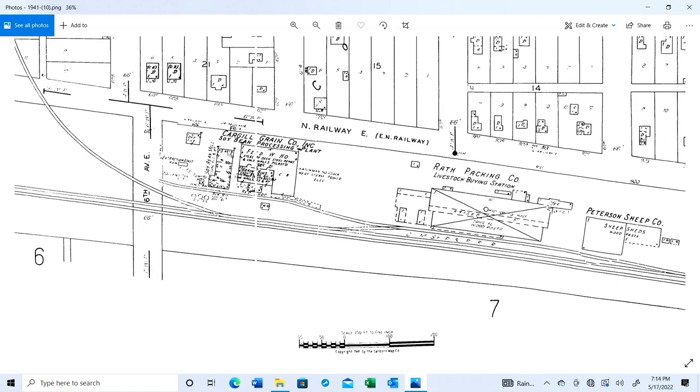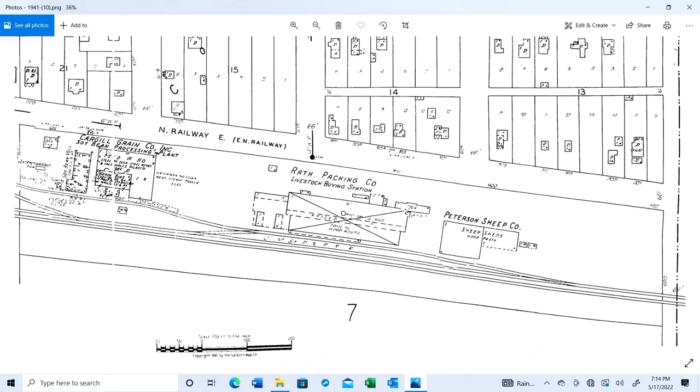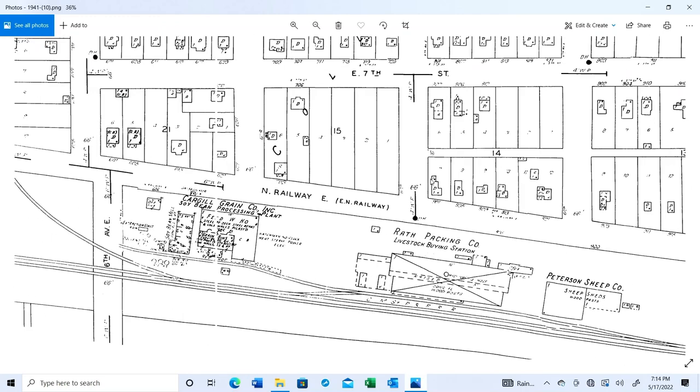On the east side, this used to be the recycling center recently. I think it's vacant now. Cargill, Rath Packing Company, Peterson Sheep. So we had a packing plant over here. I'm not sure what they slaughtered. And there was a packing plant over on West 7th.